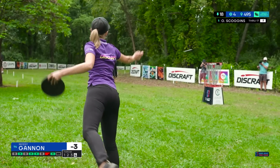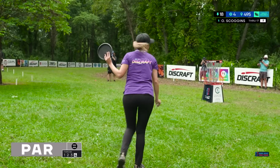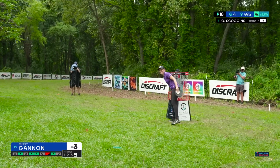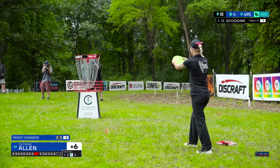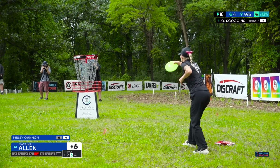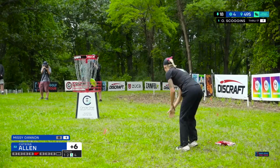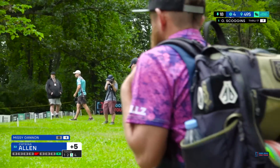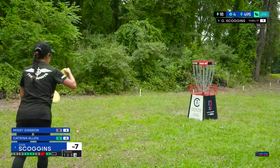Missy for a big par putt here. Nice to stay in that tie for 4th. Nice strong finish. Gosh, they don't even look hard. I made like a 22-footer on 18. I was like, oh, I'm so good. Great way to finish. Katrina finishing out with a birdie. On the hardest, second hardest hole? Second hardest hole of the day, by only a little bit. Only birdie of the day.